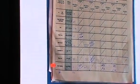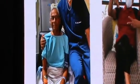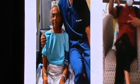Even if you look at my hospital chart, I took the liberty of bringing this. You can see the kidney function from 2.5 has gone all the way down to normal. Liver enzymes went back to normal. This is him just 12 hours post-procedure, and that is him 36 hours post-procedure.